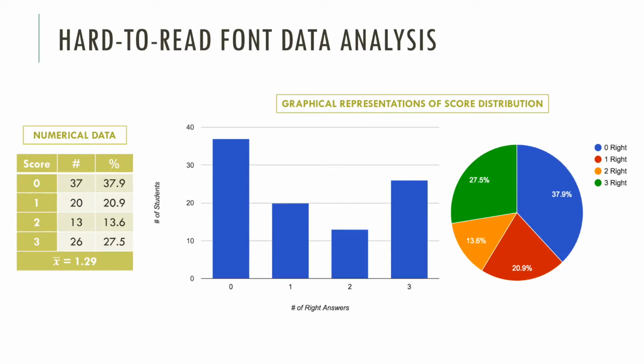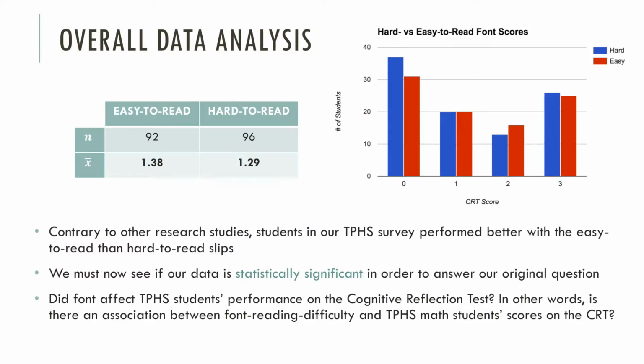Now here's our analysis for the hard-to-read font. Similarly, most students got 0 out of 3 correct. On average, the score was 1.29. Contrary to previous research studies in which students performed better with the hard-to-read font, Torrey Pines students actually performed better with the easy-to-read font. We must now see if our data is statistically significant in order to determine whether or not there's an association between font reading difficulty and performance on the cognitive reflection test.